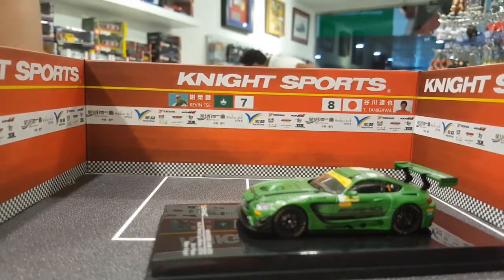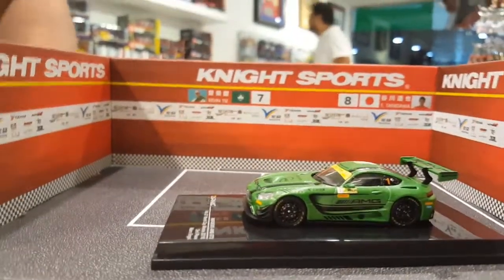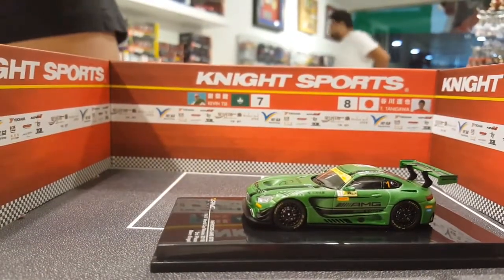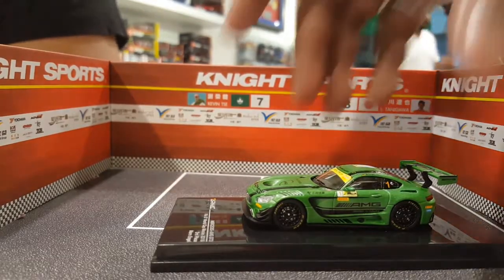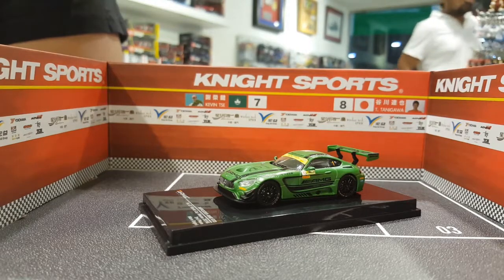Tarmac Works is killing it. There's no two words about how awesome these castings are. And I mean, for a collector, if you're a hardcore collector, these would definitely look really, really nice on your collection shelf.